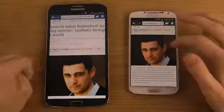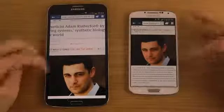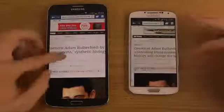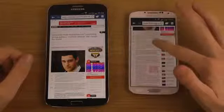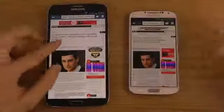on the AMOLED display, and especially when you're watching movies, when you have a lot of colors, that's a different little thing there, and I might go over that in another video. This one is just a browsing video.